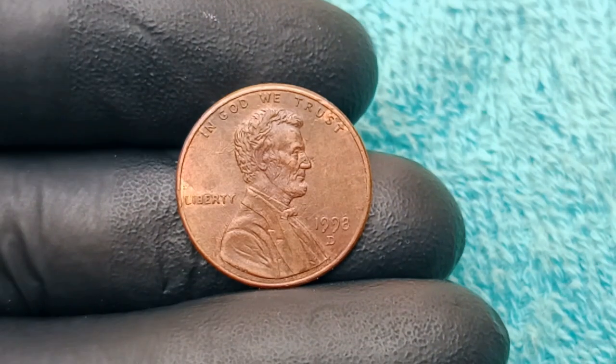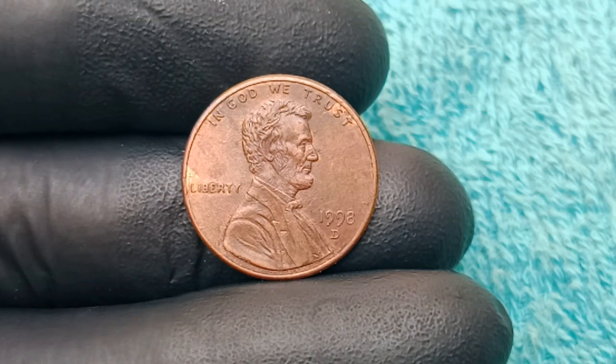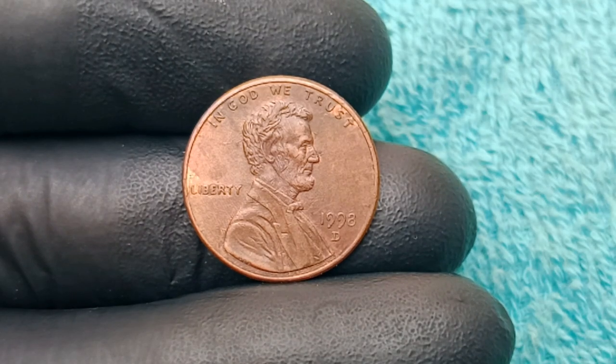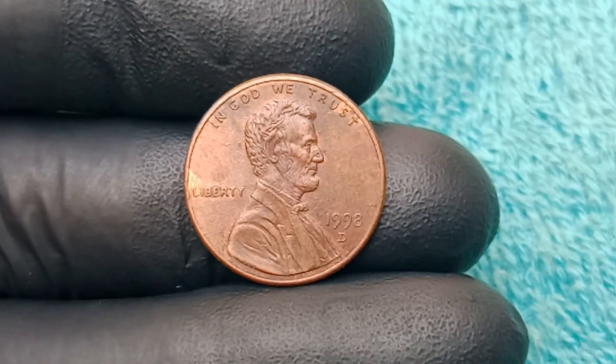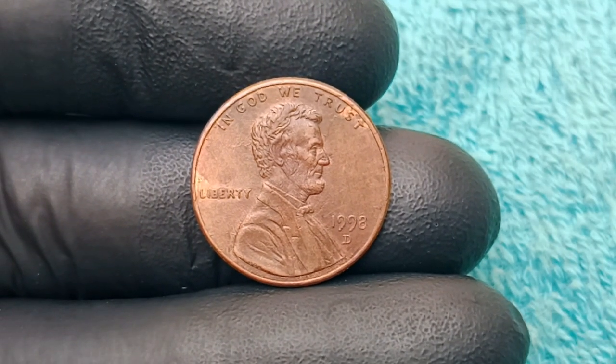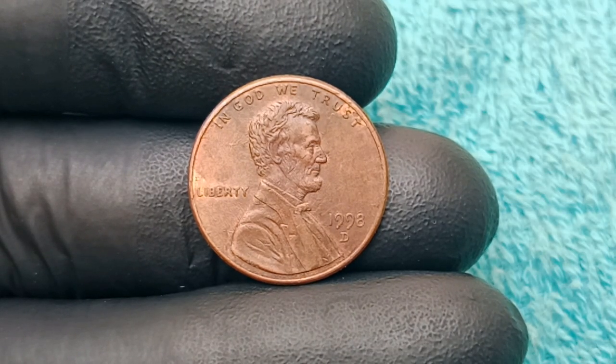The world of coin collecting thrives on a sense of community, and the unique value of the 1998 D penny exemplifies that beautifully. As more people become aware of the existence and the story behind this curious coin, the demand and competition for acquiring one intensify, thus further driving up its value.